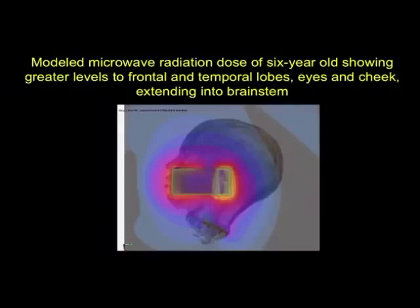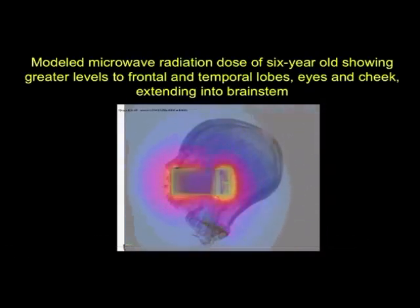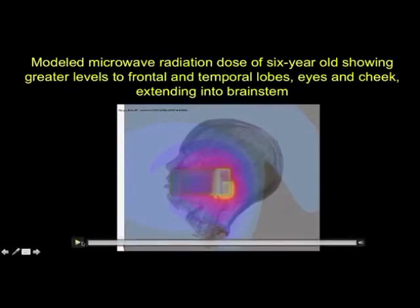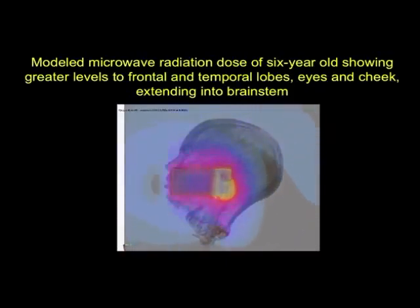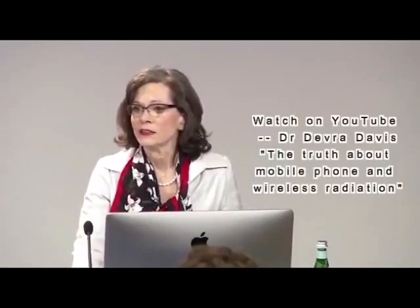I want to show you an example of some of the work that we are doing now that I'm releasing here for the first time. This is a modeled microwave radiation dose of a 6-year-old with greater levels to the frontal and temporal lobes, eyes and cheek. And watch this here. Now, yellow, white, and red are the hottest, all right? If you look carefully, you will see it's going into the eye, the nose. Do it again, just so you'll get to see it. And partly into the brainstem. Now, that's just showing you that there's going to be some exposure into that area of a young head. It doesn't tell you that there's any biological effect, right?